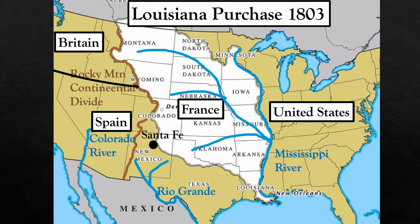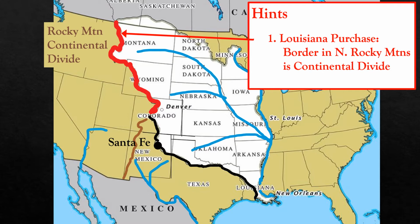And what can we learn from that? Well, the Louisiana Purchase extended from the Mississippi River to the westward side of the Mississippi River drainage basin, and from mid Colorado north, that coincided with the Continental Divide. They split the Continental Divide from mid Colorado, went south through New Mexico, and the drainage basin of the Mississippi just skirted by Santa Fe on the western side, not 8.5 or 8.25 miles north, but on the western side, very close, and then down to Louisiana. So the western border of the Louisiana Purchase in the North Rocky Mountains is the Continental Divide.